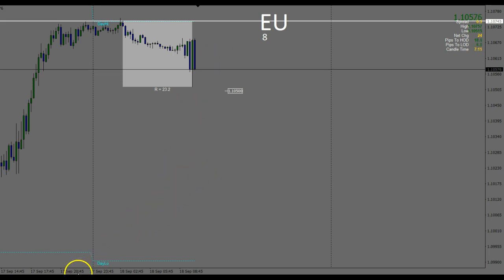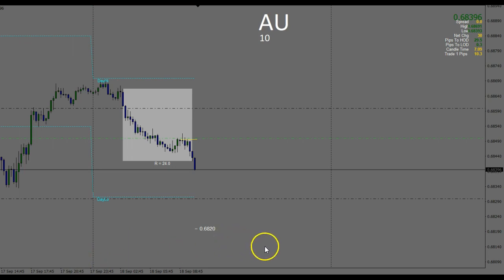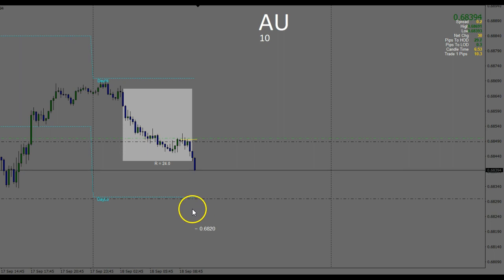Those other trades I'm still holding. Australian dollar, US dollar moving nicely down. And in fact, I'm going to lock in a couple of pips on that, just in case it spins around. So looking for it to move down to this level here, 20 pips where I got my take profit.